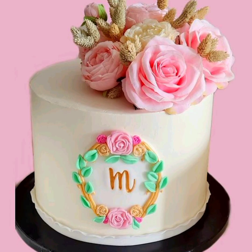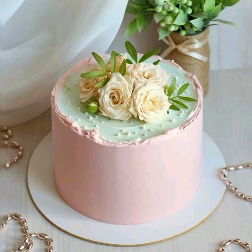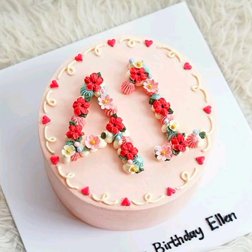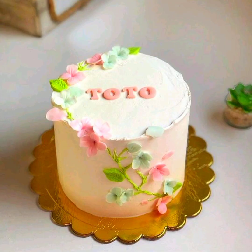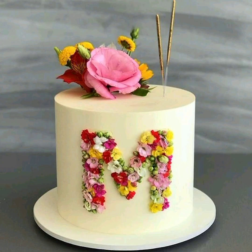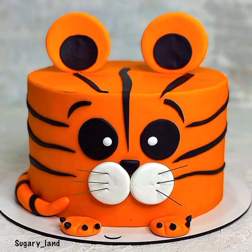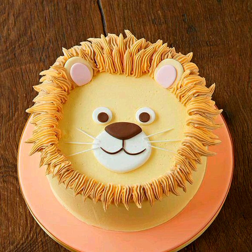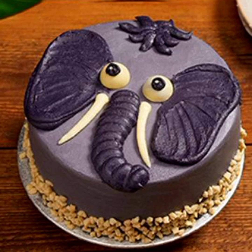The next is initial monogram cake. A single letter piped on top with matching mini florals. Personalized and classy. The next is cute animal face cake. Bear, bunny, or panda. Fondant faces, fun, playful, and full of charm.